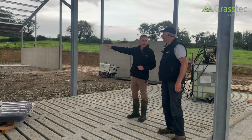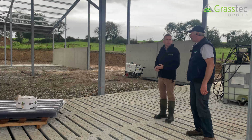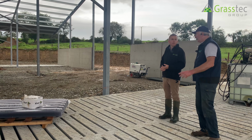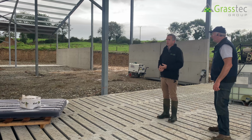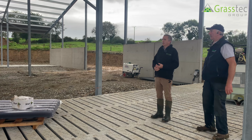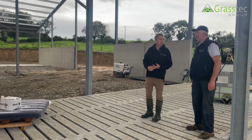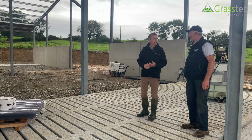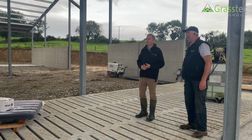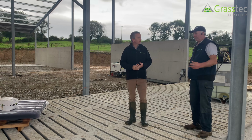So is this going to be a straw lie-back here? Yes. For calving cows or for tender cows? For tender cows and calving cows, basically a bit of both. We have another calving set-up down the yard. What method of cleaning your passages are you going to use? Are you using the rope scraper or chains or your hydraulic scraper? A hydraulic scraper, probably. Yeah. Okay, very good. So a two-way scraper.